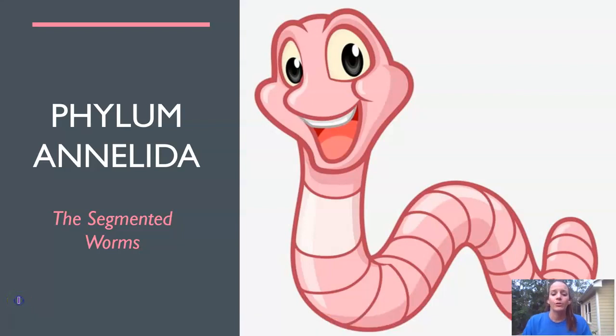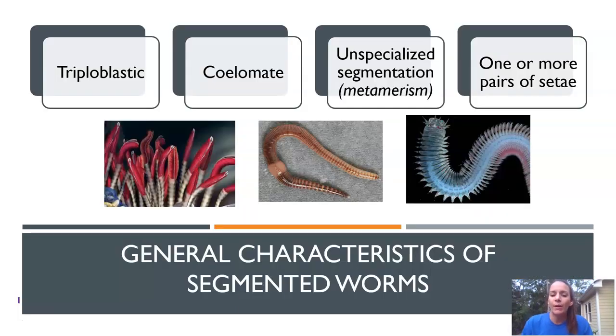Hi everybody, welcome to the second set of video notes for your worm unit. So this set is going to focus strictly on phylum Annelida, which are your segmented worms, like this cute little earthworm we see here. So let's talk about some general characteristics of segmented worms.